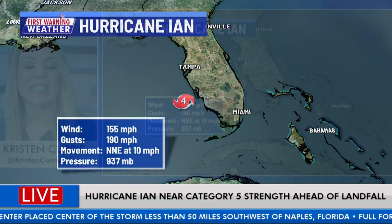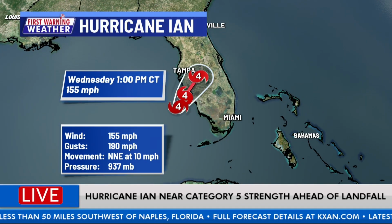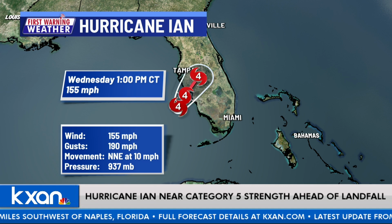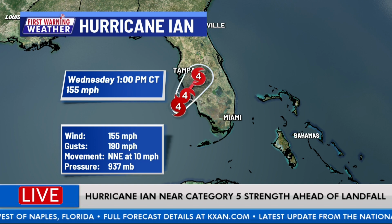So let me show you what's happening when it comes to the track here, because at last update, 155 mile per hour sustained winds, wind gusts at 190. This storm is moving towards the north-northeast at about 10 miles per hour. With the latest update, it was within 60 miles to the southwest of Naples, Florida. So this thing is right there. If I put this into motion, we expect it to make landfall as a high-end Category 4 storm this afternoon. Exact hour is still a little bit of a question mark, right? It could still do that little wiggle before that eye hits the coast.